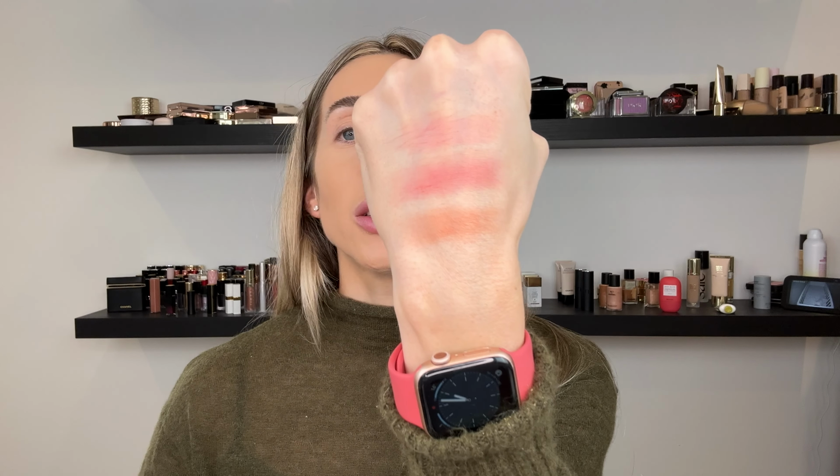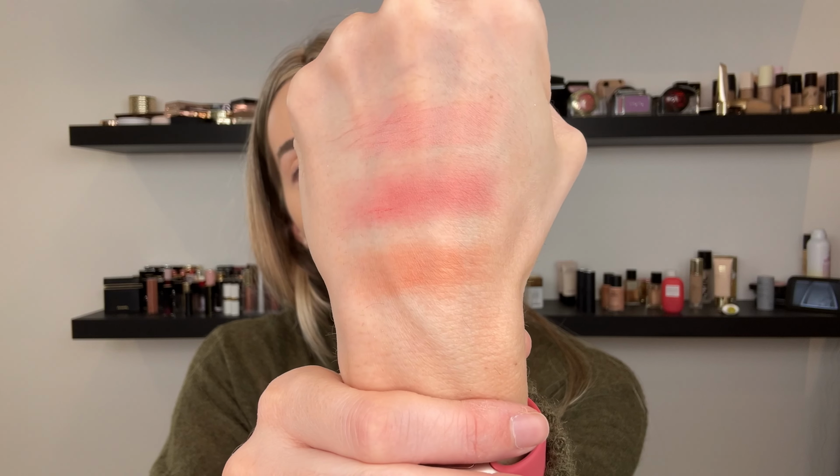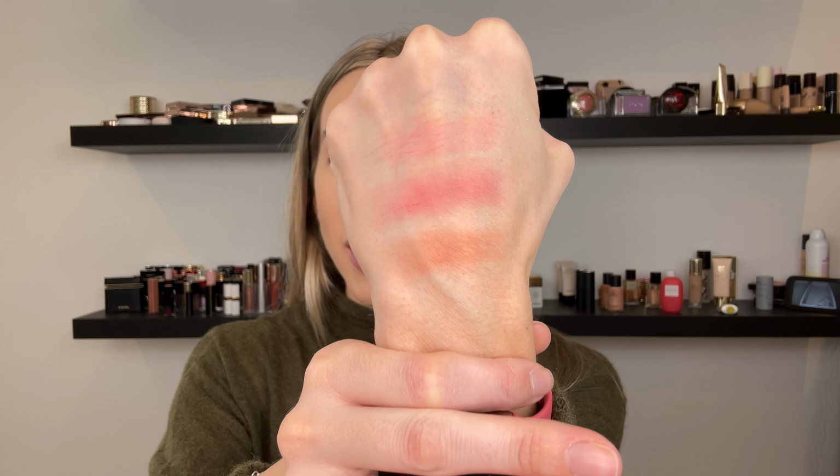So these are the three shades of the blush. I've really put a lot of layers here for you guys to see, so obviously it's not going to be as dark as this on your skin. This is your light pink, the medium pink, and the coral or orange shade. You can either go shade by shade onto your face from the palette or just swirl and use the three shades all together. Up to you to use whatever you think is going to be best for you. And you can see they are completely matte shades. No glitter, no shimmer, no nothing.